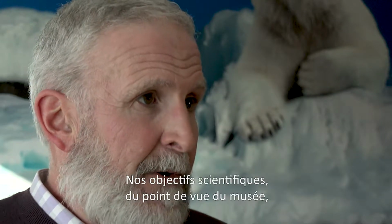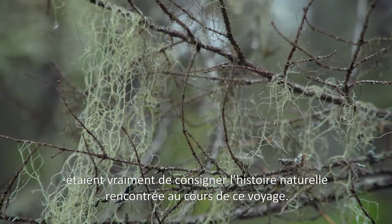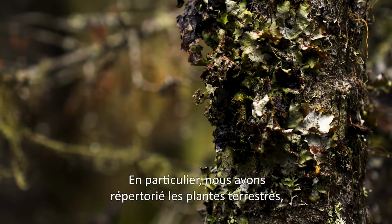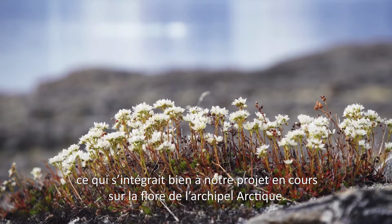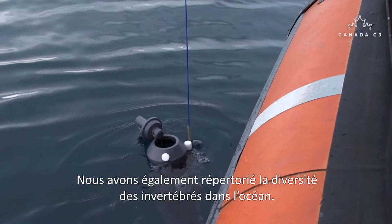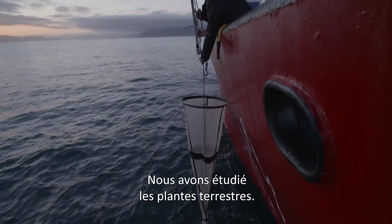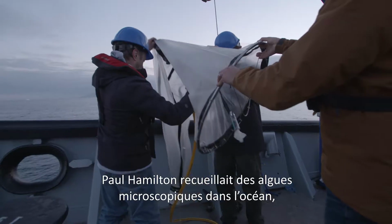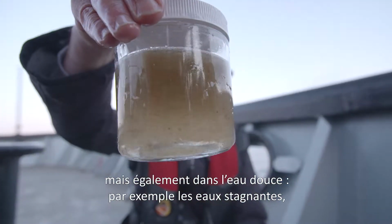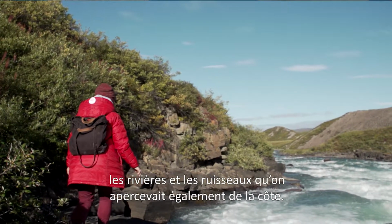So our scientific goals from the museum's point of view, our projects, were really to record the natural history encountered by this voyage. Specifically, we were recording terrestrial plants, which fit in nicely to our Flora of the Arctic and the Arctic Islands project that's ongoing. And also, we were recording the diversity of invertebrates in the ocean. Paul Hamilton was also collecting microscopic algae in the ocean, but also in freshwater, in standing pools and in rivers and streams that we saw on the shore as well.